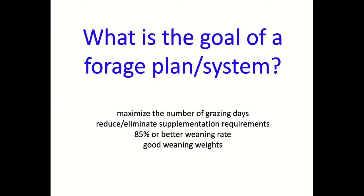So when I think about the goal of a forage system or a forage plan, what I'm really trying to do is maximize the number of days I can graze those cattle. But not only graze those cattle where I don't need very much or no supplementation at all other than a mineral vitamin supplement. I want to make sure we're achieving good weaning rates. And so we want to at least be 85% or better, hopefully, would be our target. And then we want to make sure we have good weaning weights as well. And all those things directly go into our forage system.